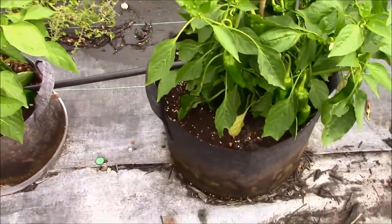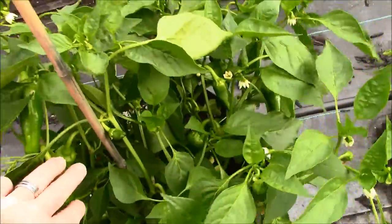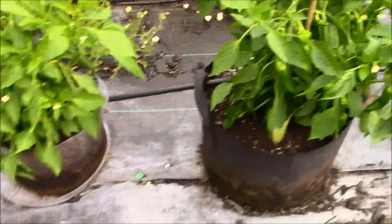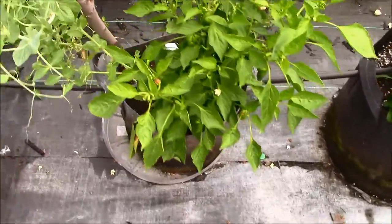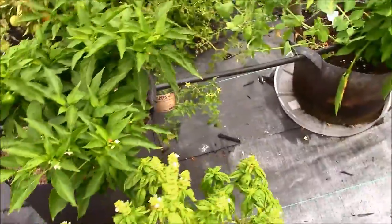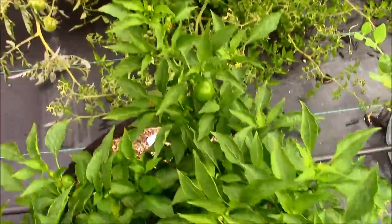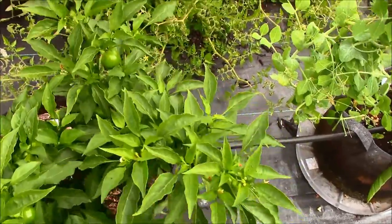This one here, Carmen pepper. It's chugging along, going a little bit slow though. Another Carmen pepper in a 7-gallon. Got a pea plant doing well there. Cherry bomb peppers. This one's doing pretty good. Got quite a few of them in there. Just picked another red one yesterday.